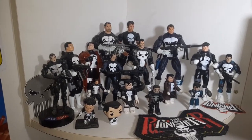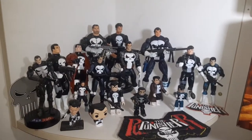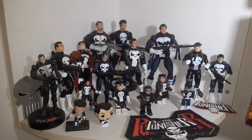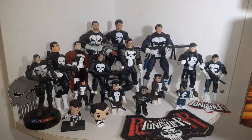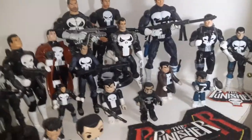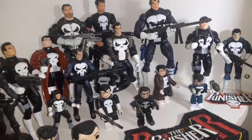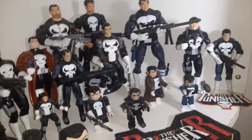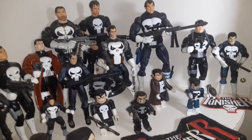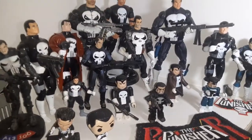It's pretty sweet, that guy right there. Let me point at him without falling over. This guy right here is, I believe, the one with the most weapons out of all the different Punishers, because he has, see if I can remember, the rifle, two pistols, a knife, I think he's got a club, he might have two knives, but yeah, he's definitely well armed.